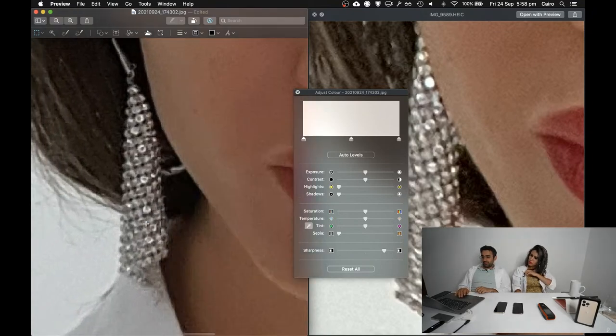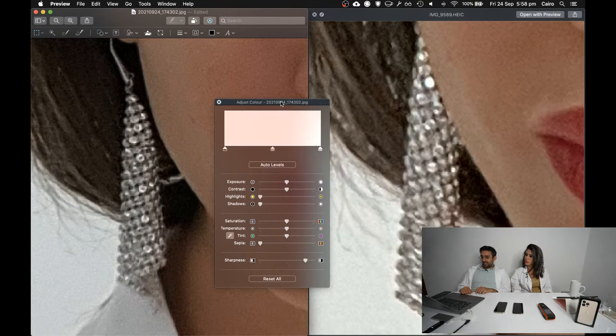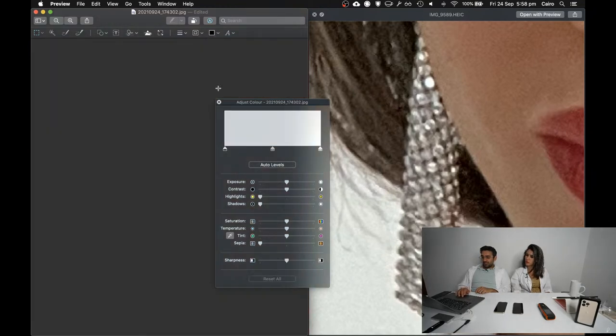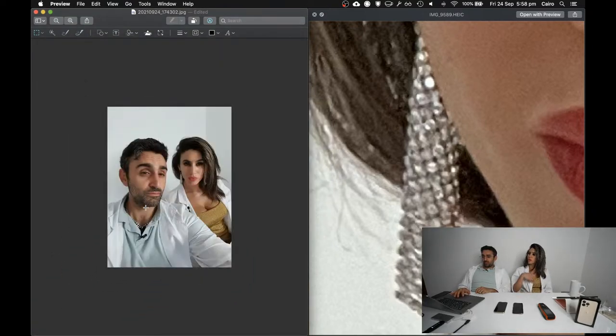Whoa, this app's awful. Okay, let's look at the jewellery. Has there been a dramatic improvement there? It just looks like the sharpness filter. But maybe that's just me being me. Yeah, it just looks like it's over sharpened.